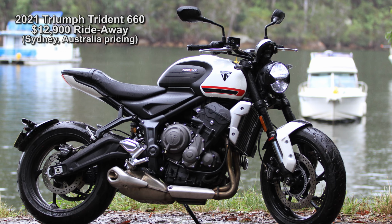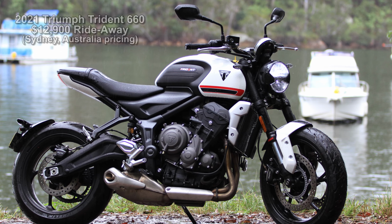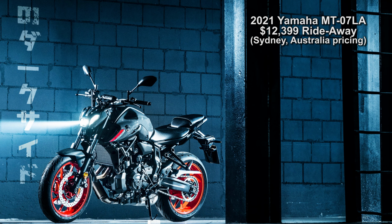For instance, with the MT-07, there's a $500 difference on the road between the 2021 and this bike. I haven't ridden the 2021 yet, but obviously the previous bike was an exceptional machine. It was one of my favorites amongst that 650 category. And I do think that this bike will put a bit of pressure on the MT-07.